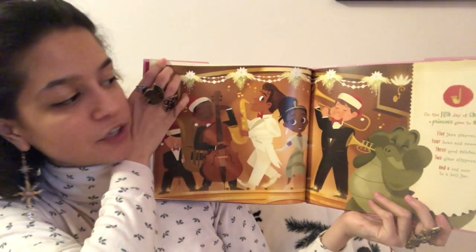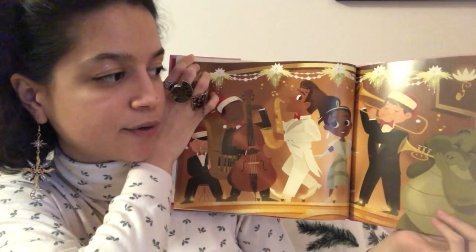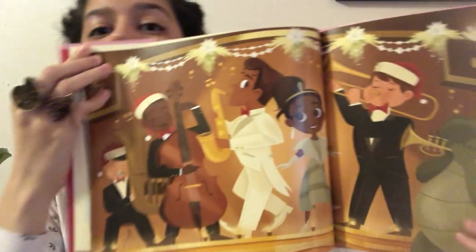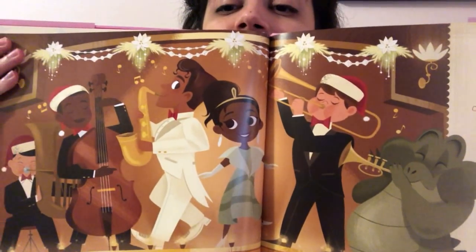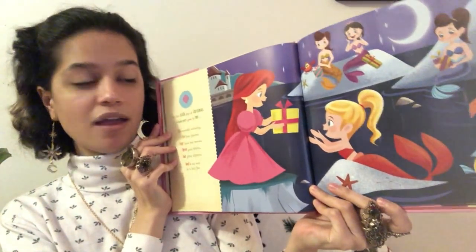On the 5th day of Christmas, a princess gave to me 5 jazz players, 4 bows and arrows, 3 good fairies, 2 glass slippers, and a red rose in a bell jar. And here we have Tiana at the jazz club. Isn't it lovely? Isn't it so sweet? Very 1920s iconic. And now on to the next page.